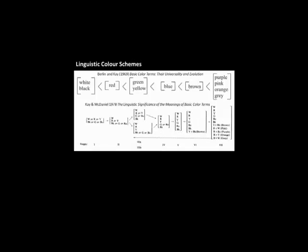In the late 1970s, in response to further findings, Kay and McDaniel refined and expanded the original study to produce a relatively complex evolutionary schema with a progression of colour terms that allowed for greater variability. Nevertheless, these studies have since been heavily criticised as being universalising and monolithic. Many researchers consider that the neurophysiological leap between language and perception is not justified by the findings.